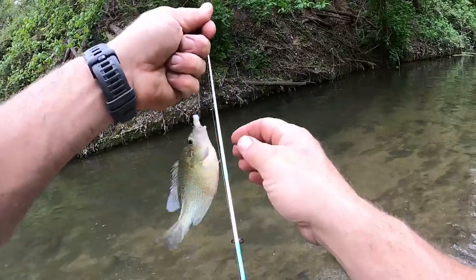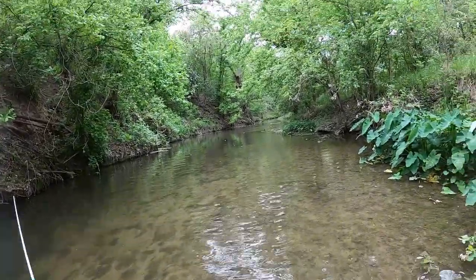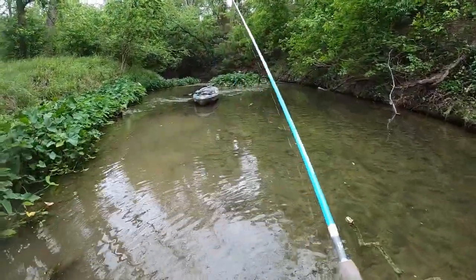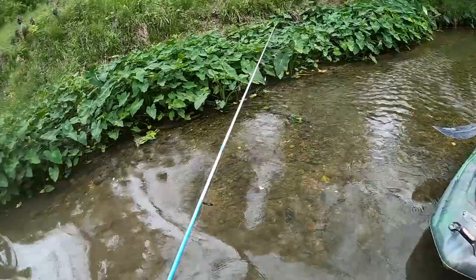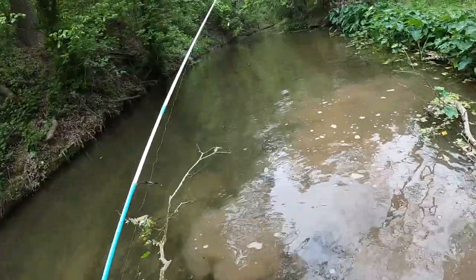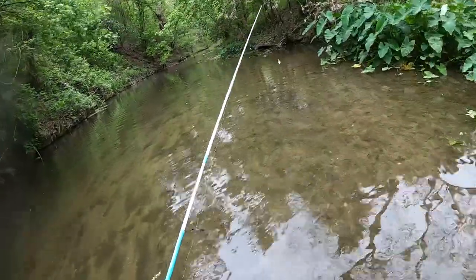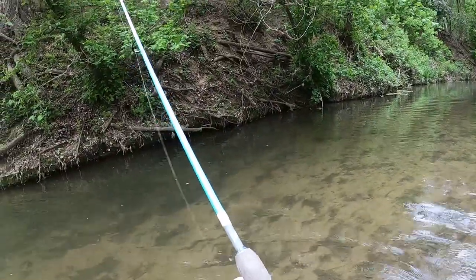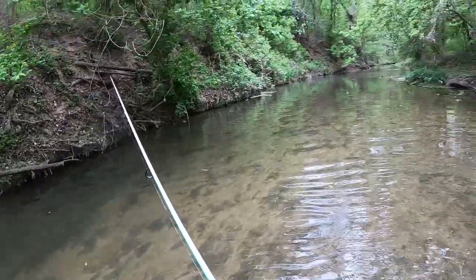Little guy, there's got to be some bigger ones over there. I think I'm going to have to go get my kayak and drag it up here with me, because it's all walking for a little ways at least. If we can catch something else in there. If I ain't spooked them all. Bet you I spooked a couple.